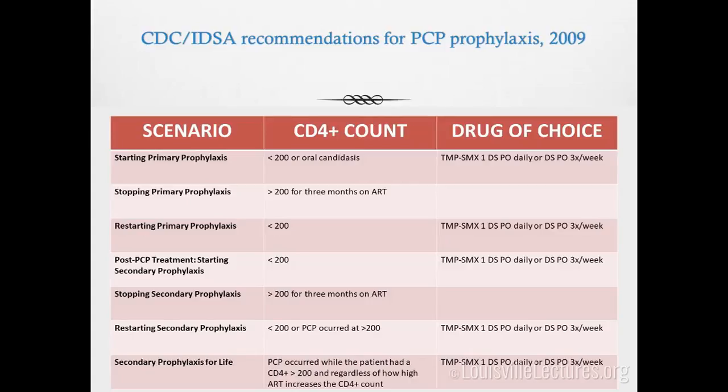And this is what you were talking about, where it says starting primary prophylaxis. Basically, you've never had disease and you want to prevent your patient from ever getting it. So the indication is CD4 less than 200 or less than 14%, or oral candidiasis. That's what you were talking about. And we usually use the trimethoprim-sulfa, and you can do a double strength daily if you're also prophylaxing for tox, or you can do a single strength daily or a double strength 3 times a week. There's several permutations of that, but normally I just do a double strength daily.